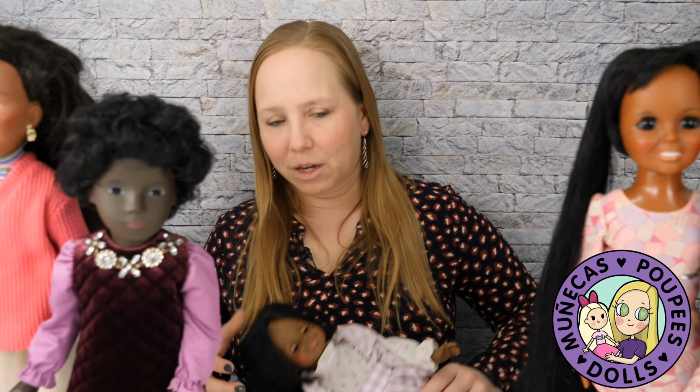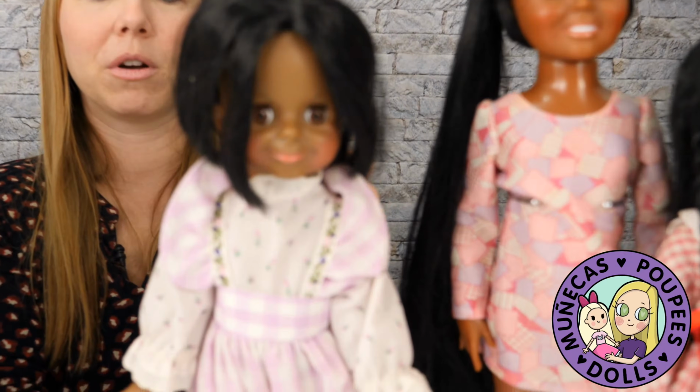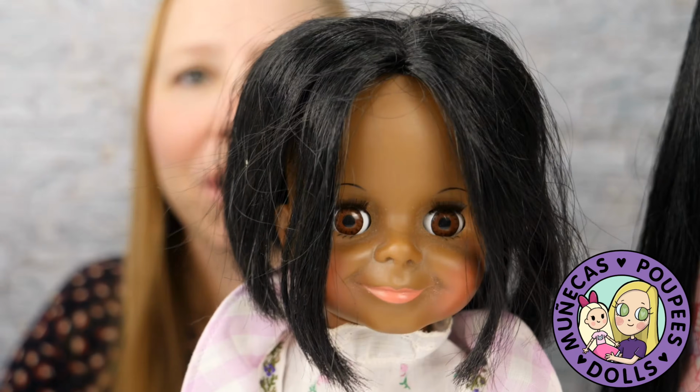But I wanted to talk about the Ideal Diana Ross because she's on the Chrissy body, so Chrissy collectors like myself, if you're a completist, you want one of each of the dolls. Now, another one, I don't have the actual African American version of Velvet. However, this is sort of an African American Velvet.